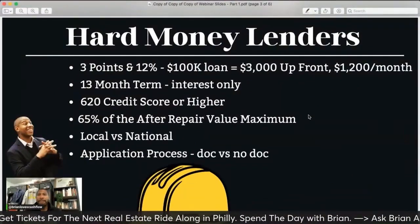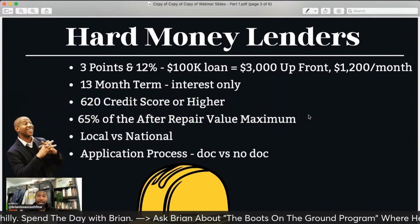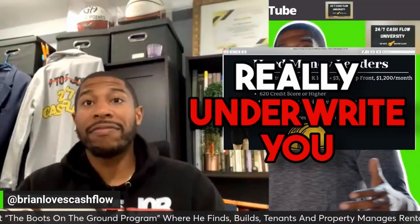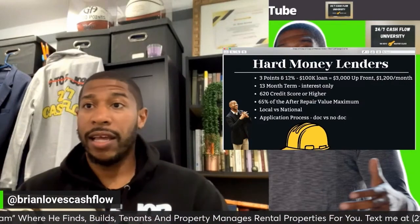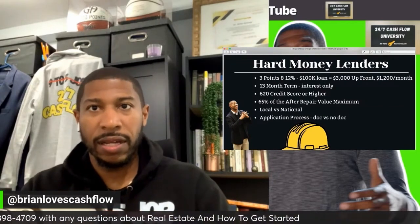In terms of the application process, you'll have two types of lenders. You'll have doc lenders and no doc lenders. The doc lenders, depending on how much leverage they're giving you, they're going to want to really underwrite you. I have some doc lenders, like our 100% lenders, they might underwrite you like an FHA mortgage. Like they want 2 years tax returns, pay stubs. They'll check your credit. They want you to fill out what's called a PFS, a personal financial statement. And then they will underwrite you, fast track you, kind of get everything done.